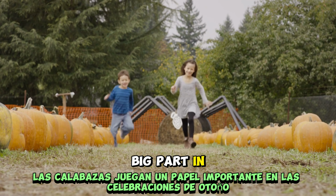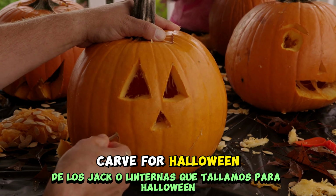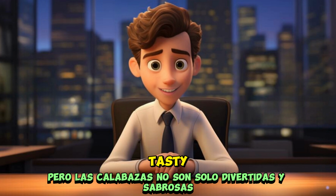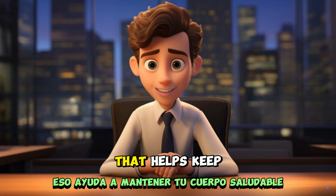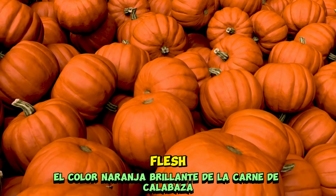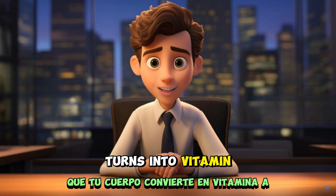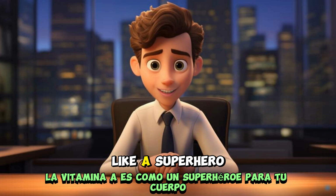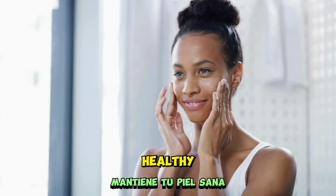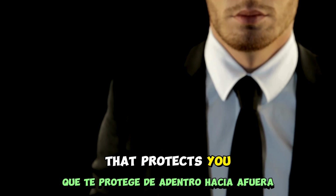Pumpkins play a big part in fall celebrations around the world, from the jack-o'-lanterns we carve for Halloween to the pies we eat at Thanksgiving. But pumpkins aren't just fun and tasty. They're also packed with good stuff that helps keep your body healthy. The bright orange color of pumpkin flesh comes from something called beta-carotene, which your body turns into vitamin A. Vitamin A is like a superhero for your body. It helps you see better in the dark, keeps your skin healthy, and even helps your body grow and develop. It's like a bodyguard that protects you from the inside out.